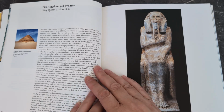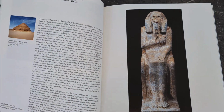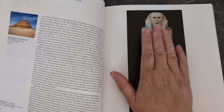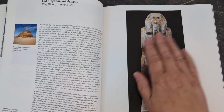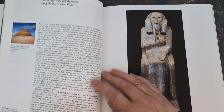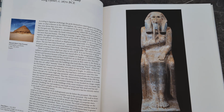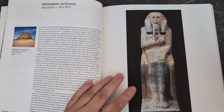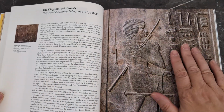So what I like here, we're starting here, the Old Kingdom, Third Dynasty. And what I like about this book is you have the image on one side, and then the writing on the other side about this image, about the background and history of the time, and the history of the statue, as an example here, telling you about each item or image. And if we go through the book, I'll do a few more. Again, image and then writing. And I really like that.